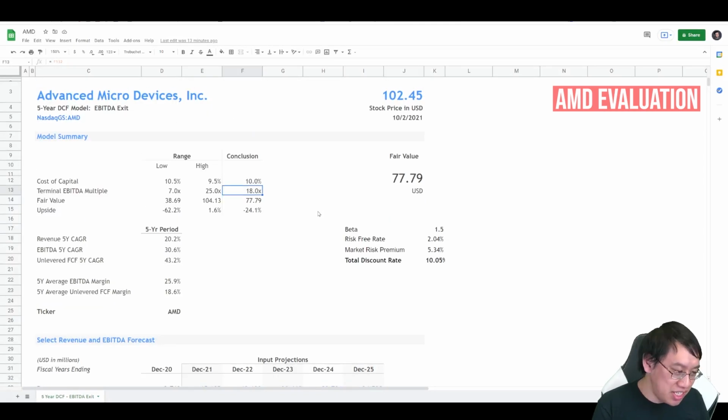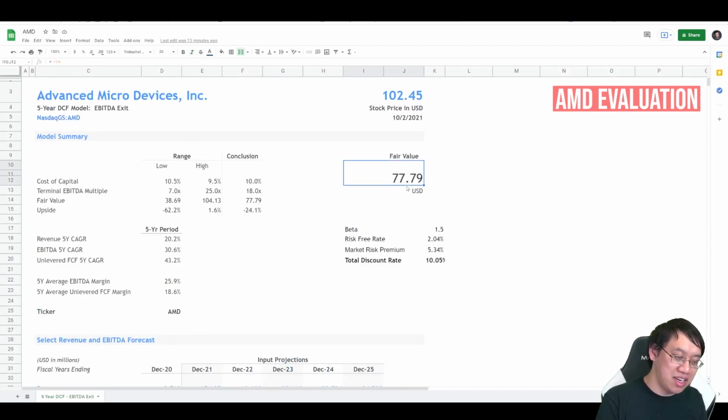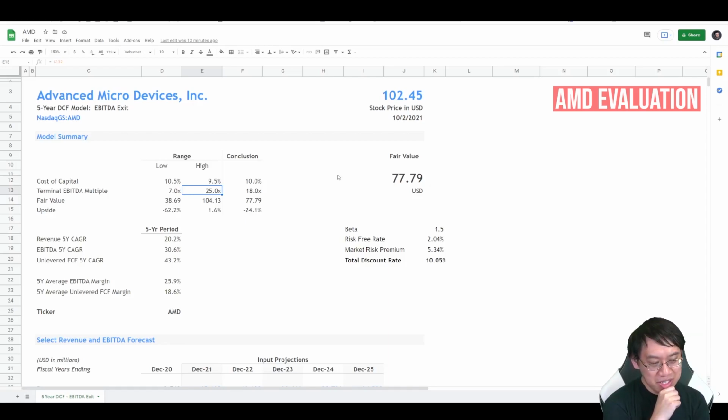AMD needs to continue doing as well as it has, and the multiple has to go down to 18, whereas Intel's is allowed to stay at the low of 7. It has to grow 16%, 12%, 11%, 8% over the next 4 years. And then they actually have to do better than that. The high side is they actually have to end on a 25x multiple. This is the difference between really a growth company and a value company in the same exact industry, when they're direct competitors. AMD is going to grow into a valuation, and it could certainly exceed the valuation that the stock price is implying.